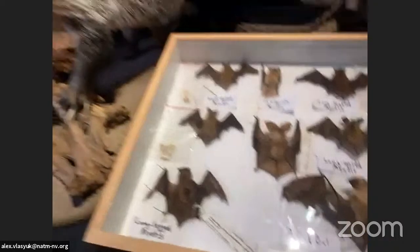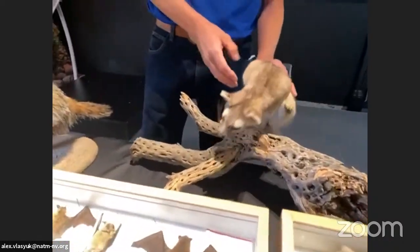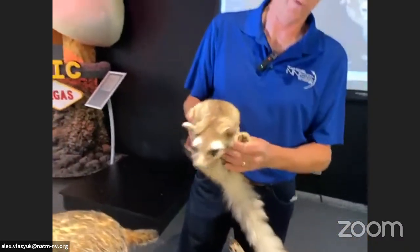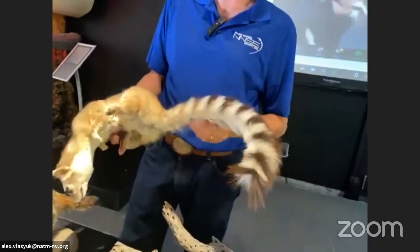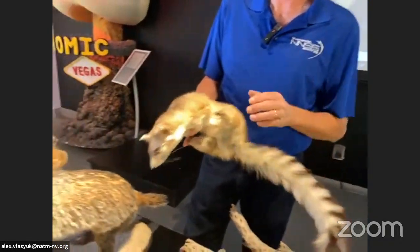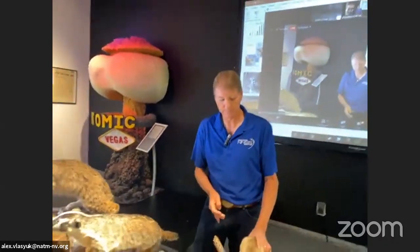This is the ringtail cat, also known as the miner's cat. It is most closely related to the raccoon, although it's not a raccoon, but it does have the striped tail like the raccoon. It's actually in its own family, the Bassariscidae family.